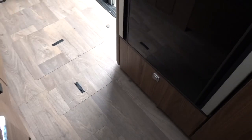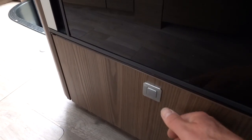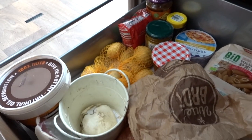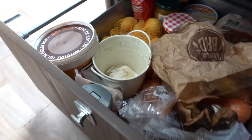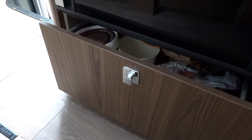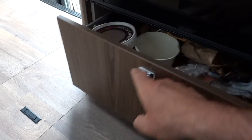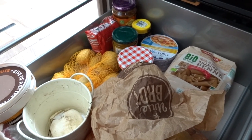And then under the fridge, this is really good. It's a drawer, and it's a very smooth drawer. Now, many manufacturers wouldn't bother to put a drawer in at floor level. They just have a flap and you've got to crawl around on the floor. Not Hymer. They've put a drawer here.